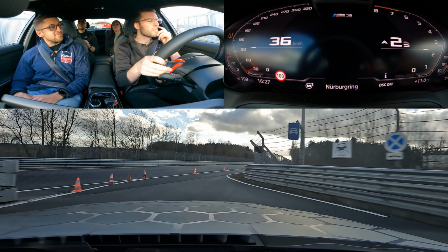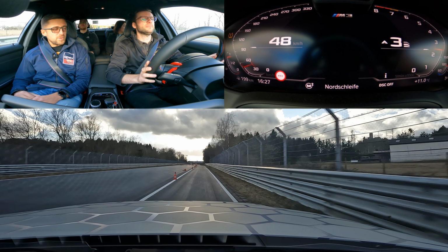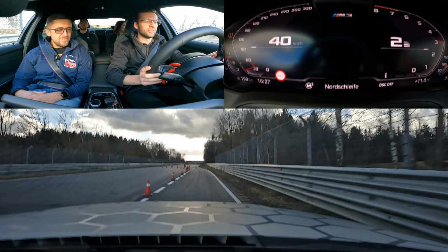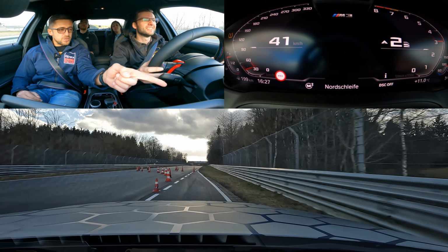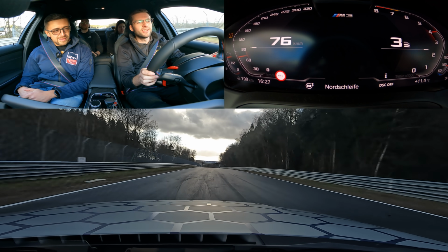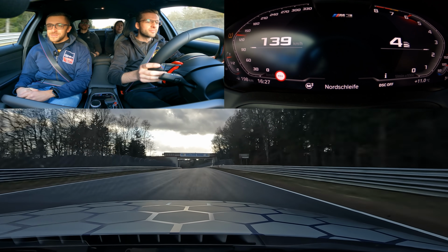Oh, are you shifting by yourself? You're not driving in automatic mode? No, no automatic. Okay, special courtesy, special lap. Nice. Also DSC off. No happy ending. It's good that it shows you Nordschleife on the dash, so it tells you where we are. Wonder if it would tell you the corner names.